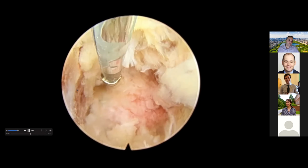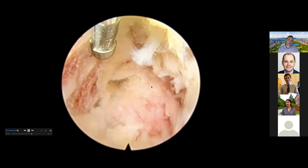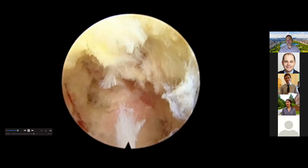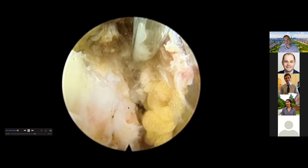You can see here, very nicely prepared. And here's the opposite side, bleeding bone. There's still some disc there, but it's not an issue. I have removed the majority of the disc.